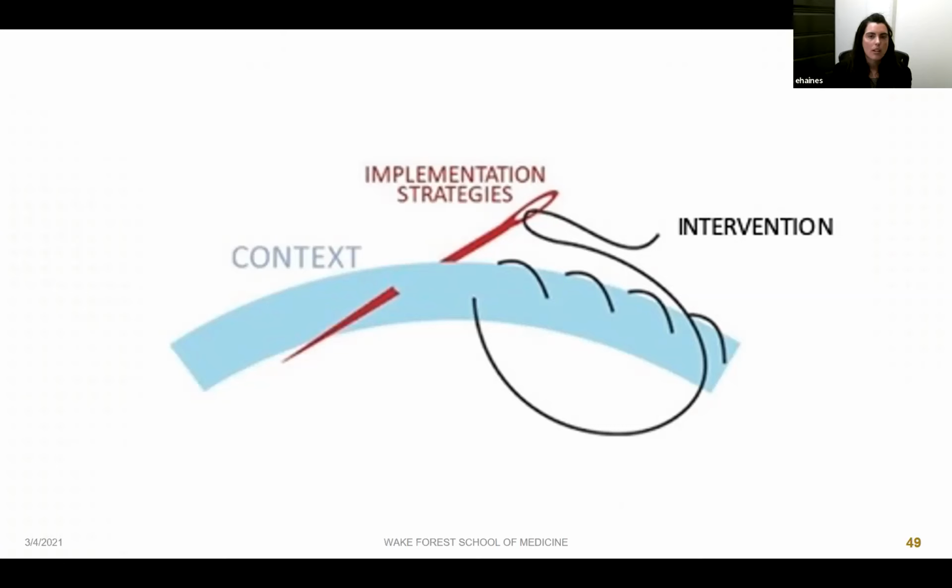So just as embroidering requires compatible thread, fabric, and needle, implementation may be optimized by harmonizing intervention, context, and implementation strategies. And I acknowledge that this analogy is not perfect. For example, some might regard embroidery as mere decoration or embellishment. On the contrary, our intention with this analogy is to convey the integration of the thread such that it becomes part of the fabric itself.